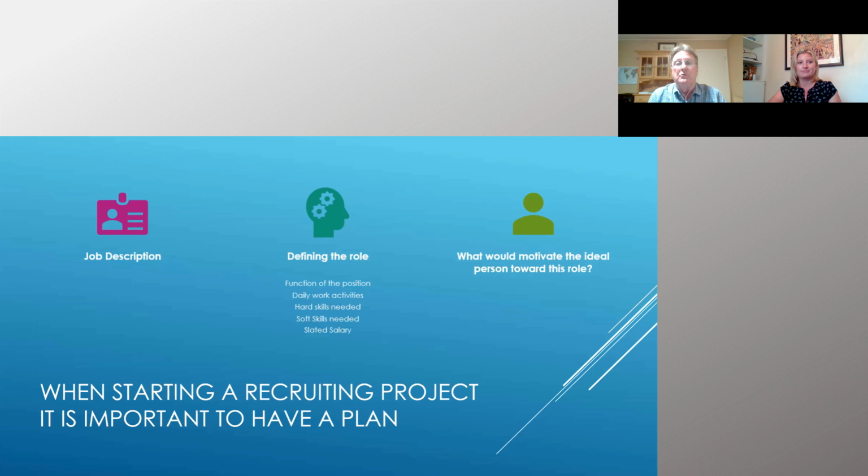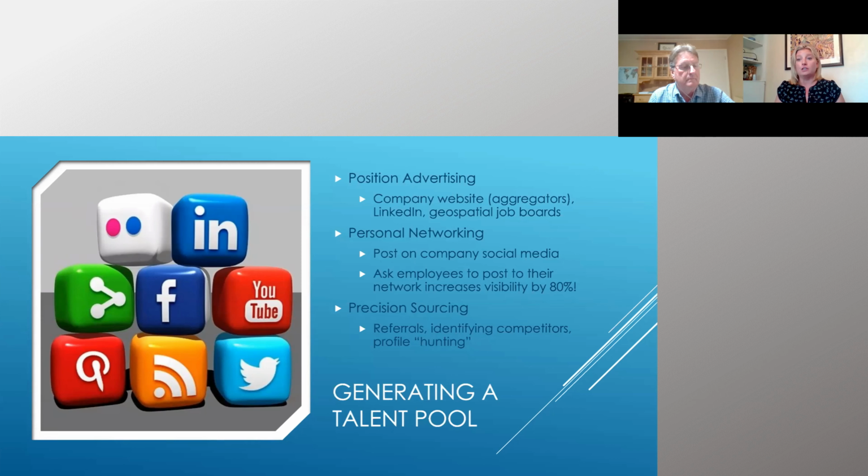So when we start a recruiting effort here, we're always looking at a funnel approach, gathering everybody who may be interested and then whittling it down to the people that we are interested in talking with and who are the best fit for any particular position. In order to do that, we rely heavily on our company website and an internal database, which many of you probably hold as well. We make sure that our posted positions are aggregated out into different job boards automatically. We utilize LinkedIn, we utilize other geospatial job boards.